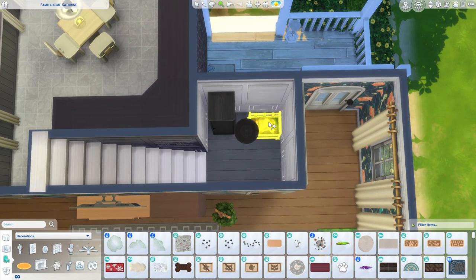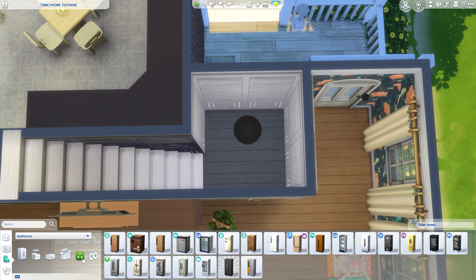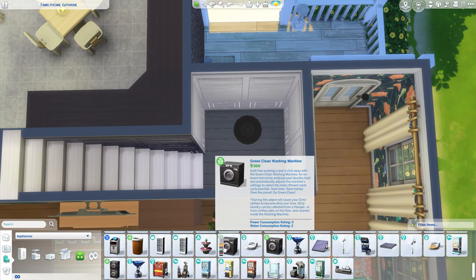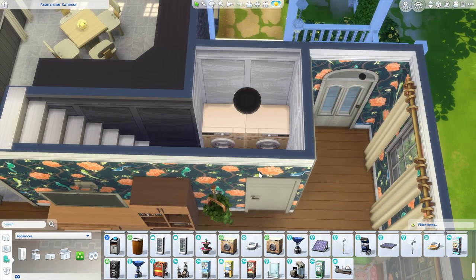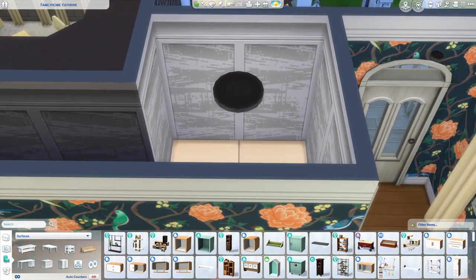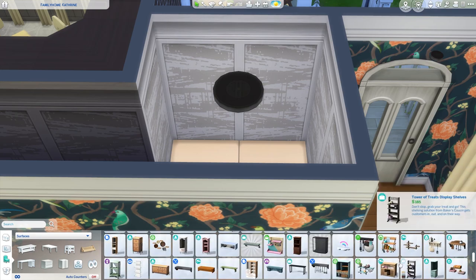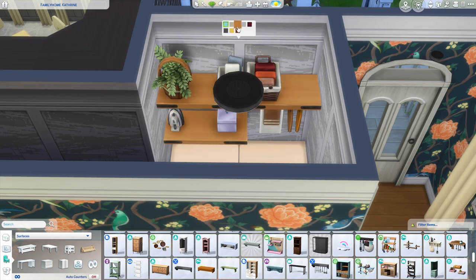Then we have this area here, which would actually be perfect, now that I think of it afterwards, for a laundry. We could have a laundry area right here. And I believe we had a shelf unit that we could use for this as well. Yes, yes we do. Excellent. So we could use this.